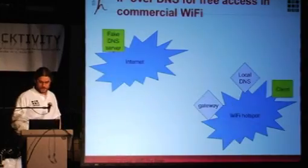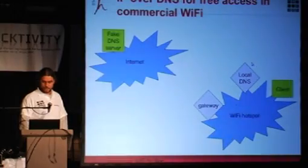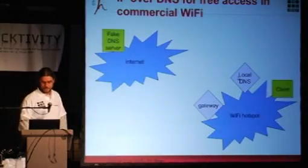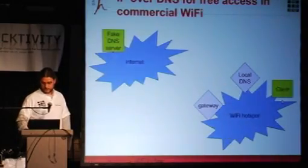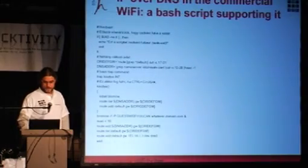This tries to show you the operation of the thing. This is the client. Although it sends the queries to the local DNS, it tries to resolve subdomains that we query for our fake DNS server. So these queries will reach the fake DNS server, which in turn will answer, telling the client the information it needs.